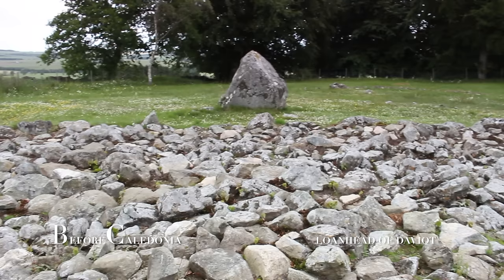Compared to the recumbent stone circles of Aberdeenshire, Caledonia is a younger construction and different in design. The site is a restored Bronze Age stone circle from between 1800 BC to 1200 BC. Caledonia is just off the B9125 road and in the care of Historic Environment Scotland. The site has public access.